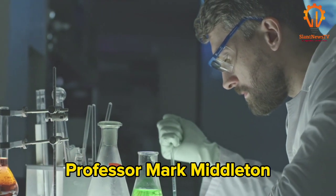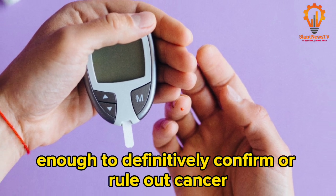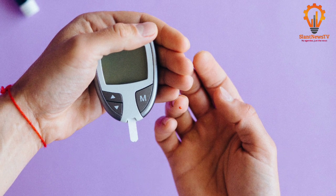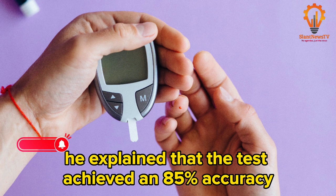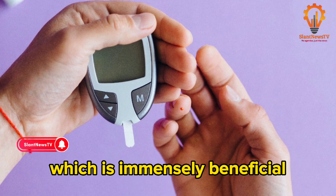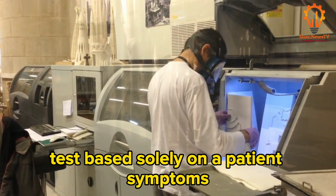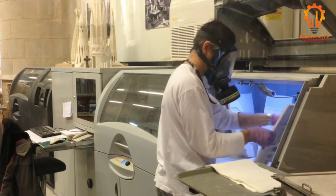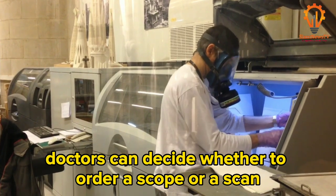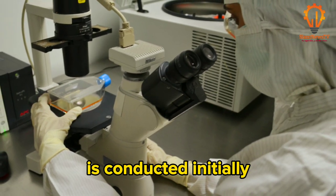Lead researcher Professor Mark Middleton emphasized that although the test is not yet accurate enough to definitively confirm or rule out cancer, it provides valuable assistance to physicians. He explained that the test achieved an 85% accuracy rate in determining the origin of the cancer, which is immensely beneficial as it is often challenging to determine the necessary test based solely on a patient's symptoms. With the predictive information from the test, doctors can decide whether to order a scope or a scan, ensuring that the most appropriate test is conducted initially.